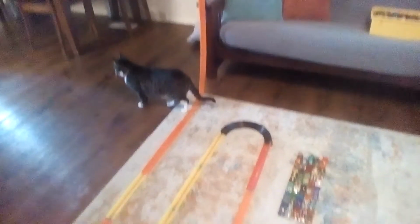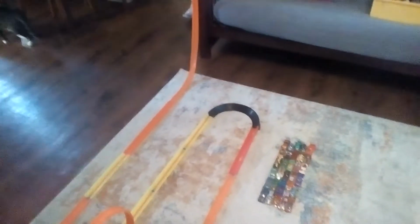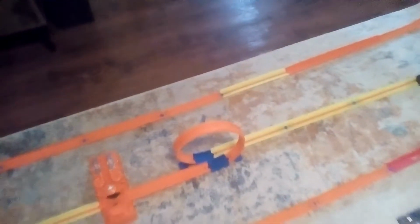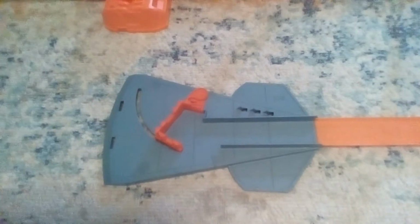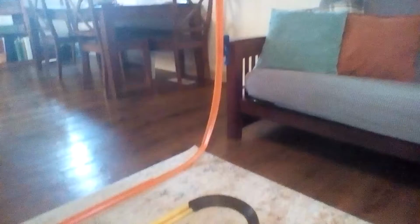So here is my Hot Wheels stunt track that I built. It's got two black curves, a booster, one loop, and a spin out track. And I'm going to be testing 30 Hot Wheels cars on this Hot Wheels stunt track that I built.